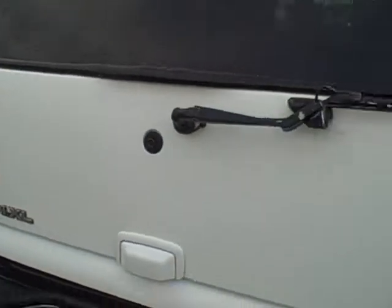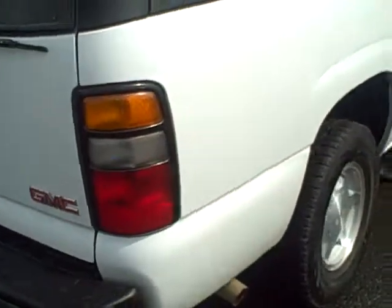Very clean back panel. And I did test this earlier. Obviously all the buttons and gadgets work back here for getting inside the back of it. And I will move inside the cab here in just a couple minutes.